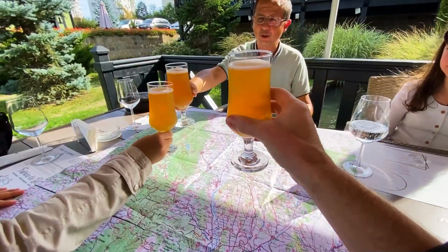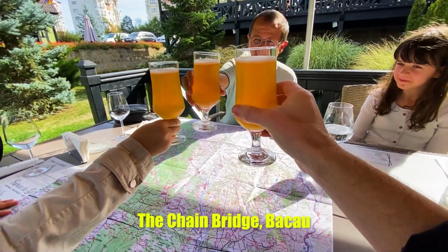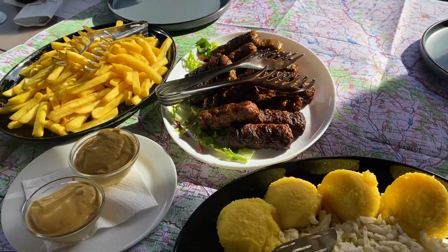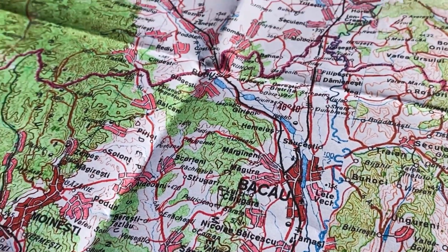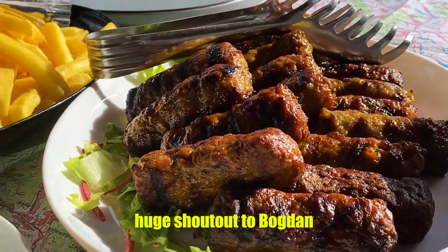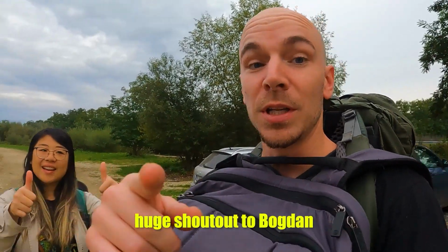But first things first, big shout out to our new friend Bogdan, who brought us to a lovely restaurant, where we had 10 pounds of meat on top of a 10-foot map. Let's go! So we had a really nice lunch with our friend, and he's brought this map for us and gave us a big list of things to do in the Moldova region of Romania. We are really excited for this, and big shout out to Bogdan. The food was good and the company was even better.